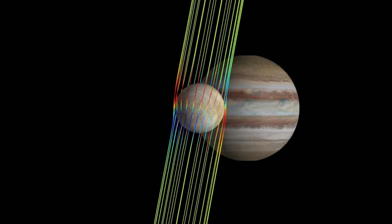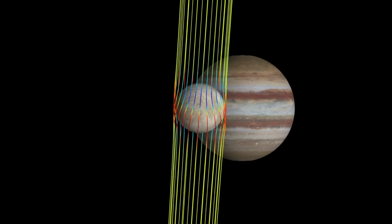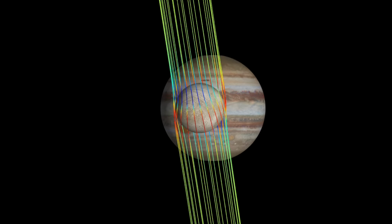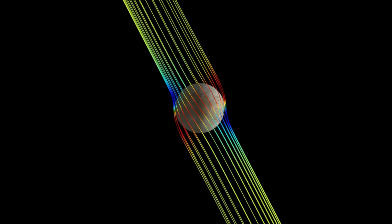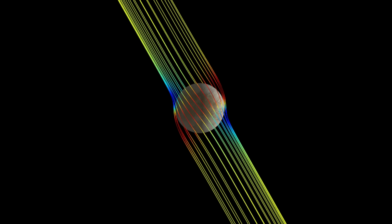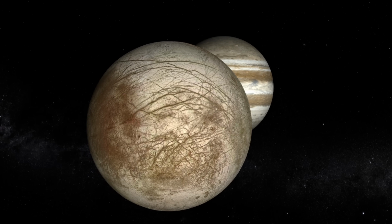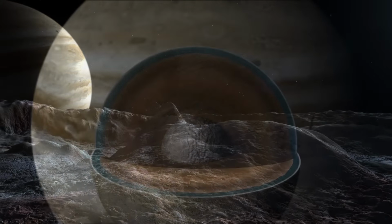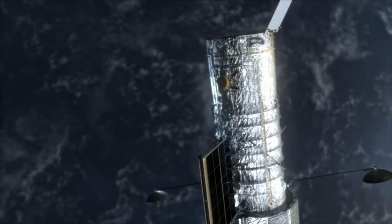And this is believed to be because Europa has a subsurface ocean, a salty subsurface ocean that's able to conduct electricity, and therefore, as it moves through Jupiter's powerful magnetic field, it in turn produces its own magnetic field, which counteracts this. Now, reasonable modelling of this suggests that Europa's ocean is so deep that it actually has more water than Earth, despite the fact that its surface is so much smaller.